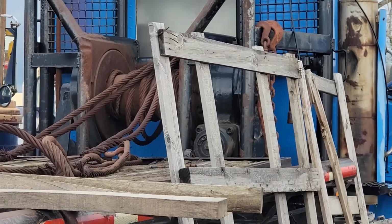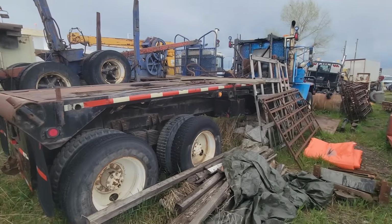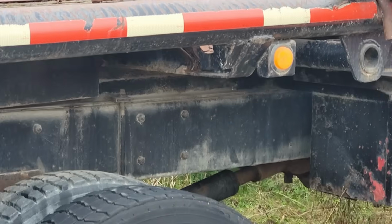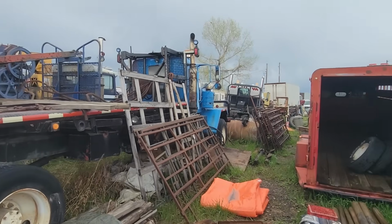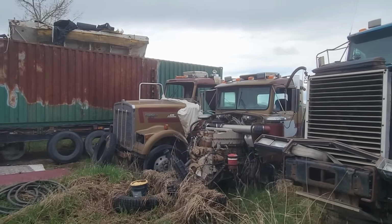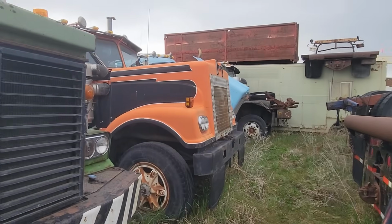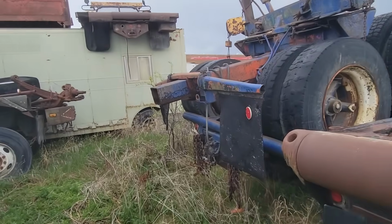That is a massive winch. Just massive. Live roll on the back. This one's got a pretty long wheelbase, and it's got pretty heavy frame rails too. It's quite a collection of these old trucks. But we'll check out the one that we're after here. Do a bit more digging on that.